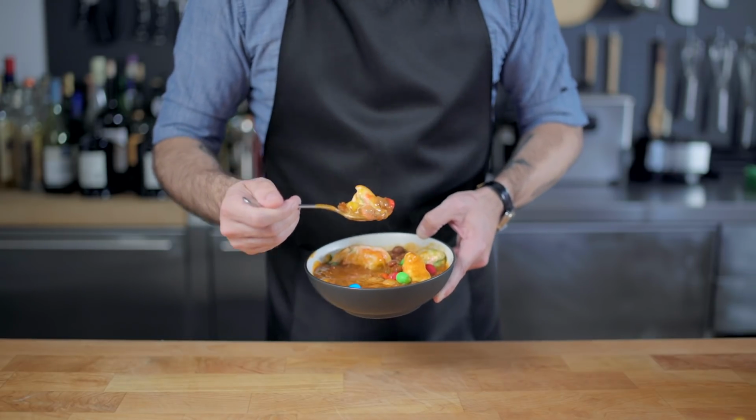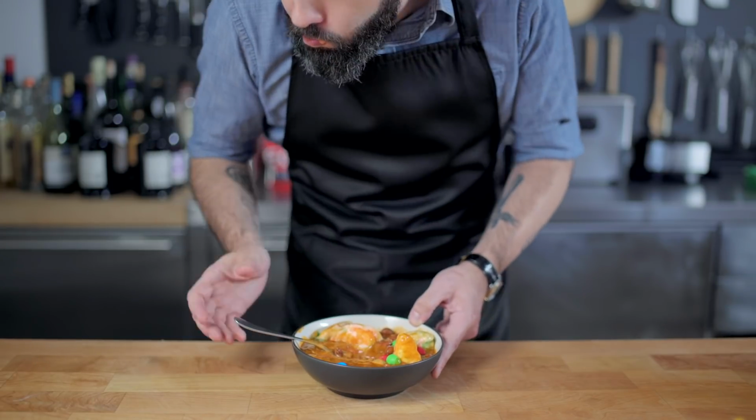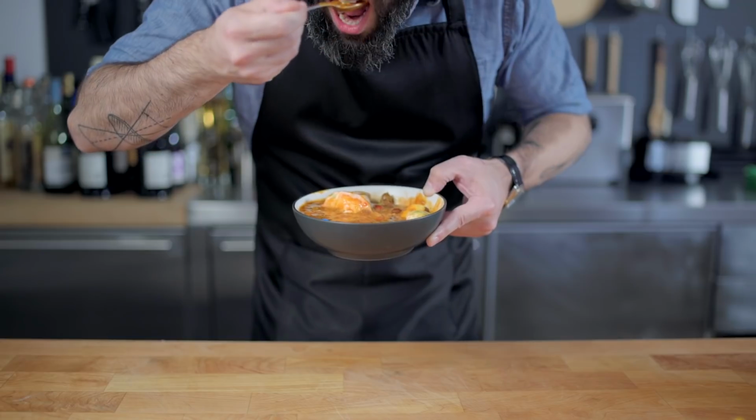We can do this. Put it in your mouth, Andy. We can do this. Everybody's watching. Deep breath. 1, 2, 3, and go. And it's pretty good. Oh, it's not too bad. Oh. No, that's awful. But let's try with a little bit less marshmallow and maybe a few more M&Ms. Here we go. Down the hatch.